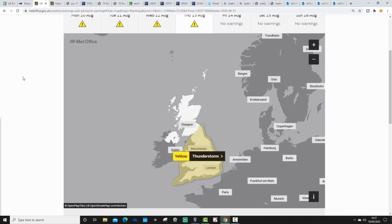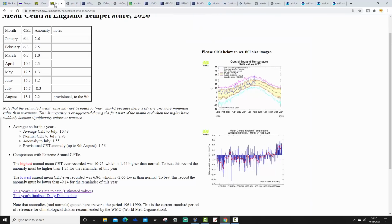But generally, as the week goes on, the risk of thunderstorms will increase, especially Wednesday through to Thursday. So yeah, keep a close eye on what's going on. As I say, we updated Stormwatch this morning. I'm sure we'll be updating Stormwatch again either tomorrow or maybe Wednesday. So yes, just keep a close watch on what is happening.